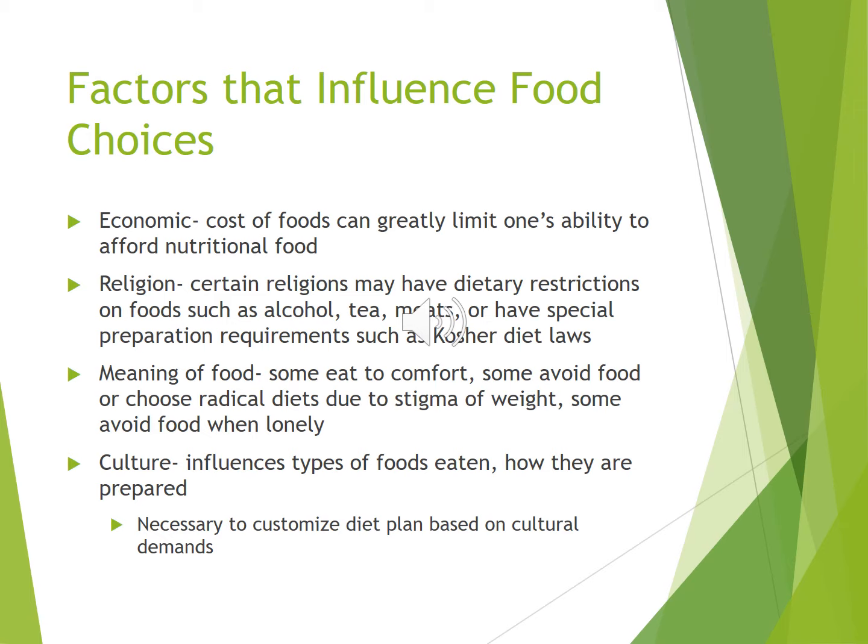The meaning of food. Sometimes we eat just for comfort. Some avoid foods or choose radical diets due to some stigma of weight. Some avoid food when they are lonely, so that can influence our food choices. And then our culture influences the types of food eaten and how they are prepared. Necessary to customize diet plan based on our cultural demands. So those are just a few of the factors. The next slide we're going to talk about is some additional sociocultural factors affecting our nutritional intake as well.